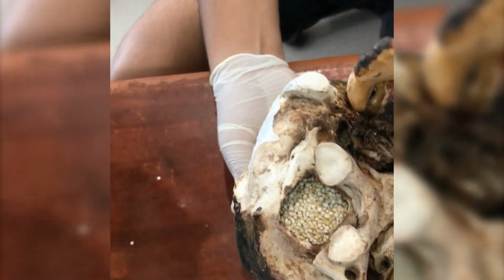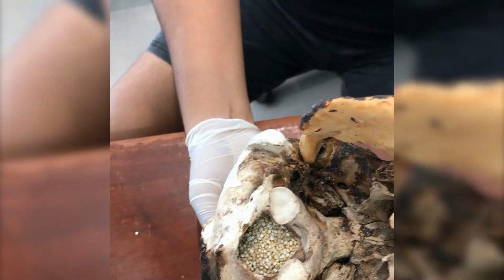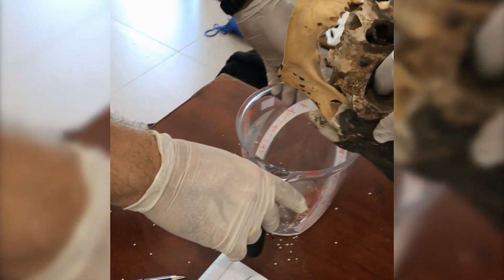Here we can see that it's almost full. We can maybe put a little bit more. Yeah, let's measure this, maybe a little more. Let's measure this amount. Okay, moment of truth. Let's pour it into the measuring cup.